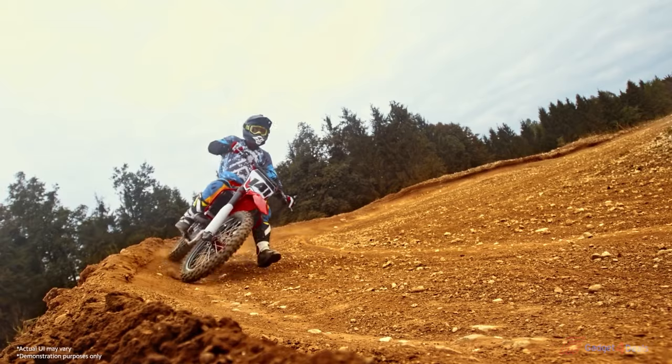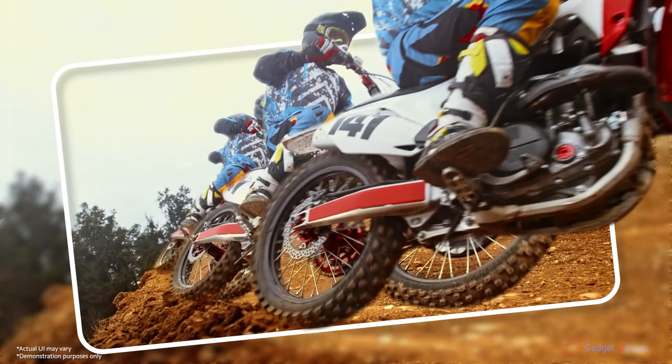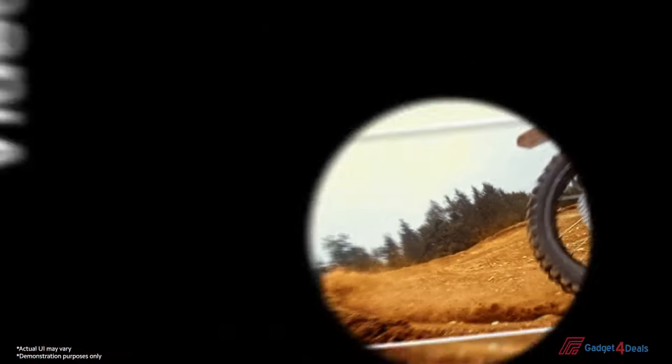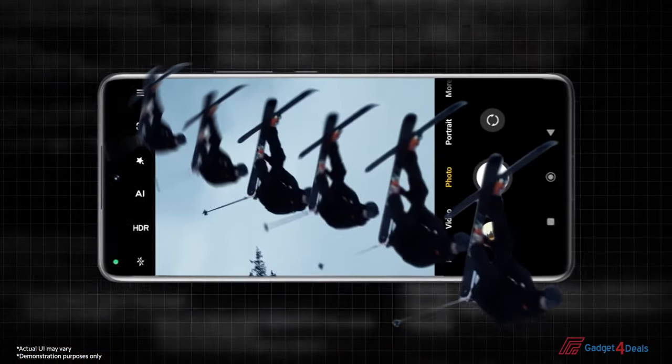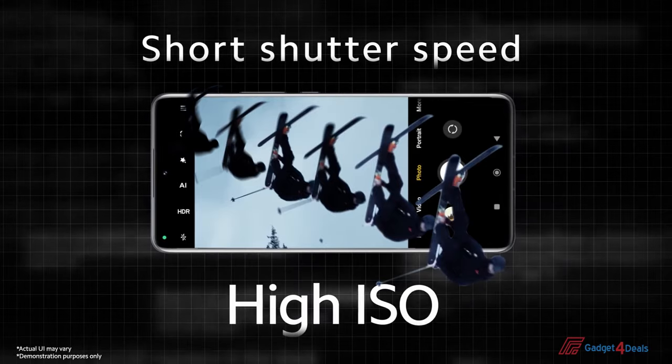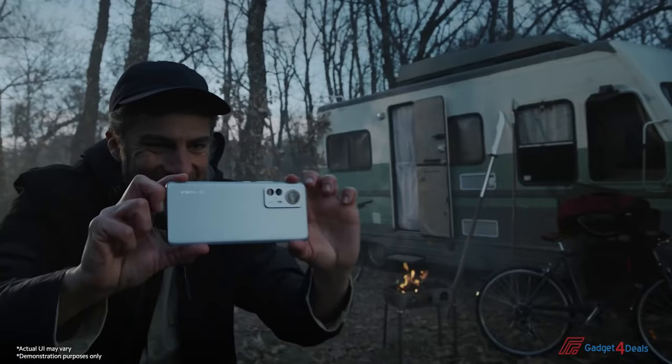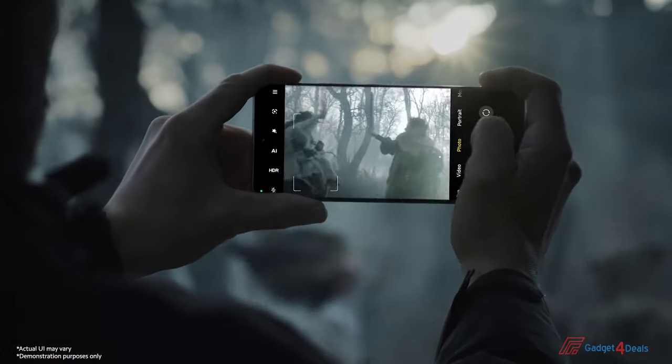Some moments in life fade off at an instant. With the enhanced motion capturing ability of Xiaomi 12 Pro and Xiaomi 12, you'll now be able to capture those moments. A short shutter speed, a high ISO, and a smart focus technology ensure the proper exposure and that the perfect moment can be shot within a single press. Xiaomi 12 Pro and Xiaomi 12 can master every scene in photography.